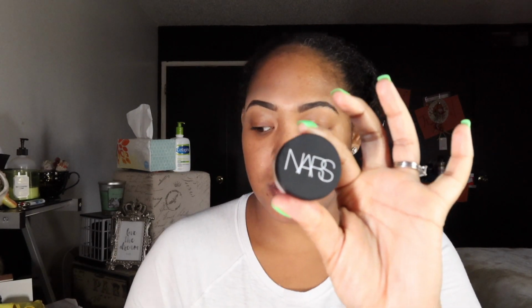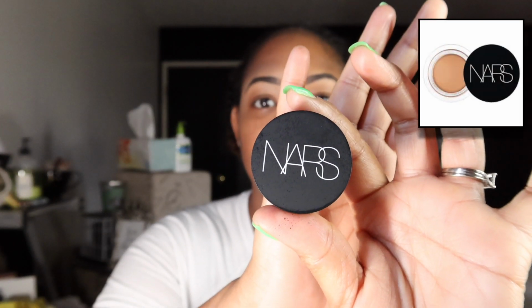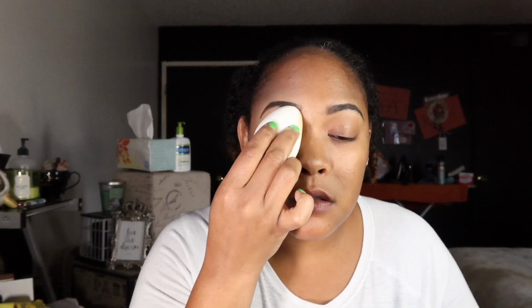I got a new product that I wanted to try, new to me. It's the NARS Soft Matte Complete Concealer, and I got it in the color Caramel. I do have the Radiant Concealer, the creamy one in the tube, in the same color, so I felt like that would work. And I feel like this is better for cleaning up my brow. I use a lot less product. And then I'm just blending out the areas with my beauty blender, or my blender.